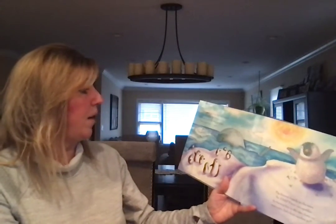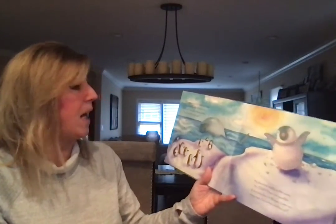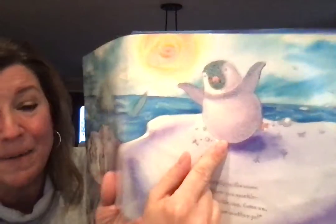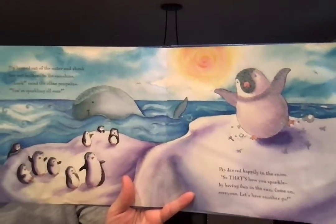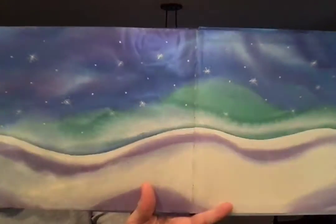Pip hopped out of the water and shook her wet feathers in the sunshine. "Look," cried the other penguins, "you are sparkling all over. Can you see the sparkles?" Pip danced happily in the snow. "So that's how you sparkle, by having fun in the sun. Come on, everyone, let's have another go at it." So Pip was able to sparkle, and her friends helped her.